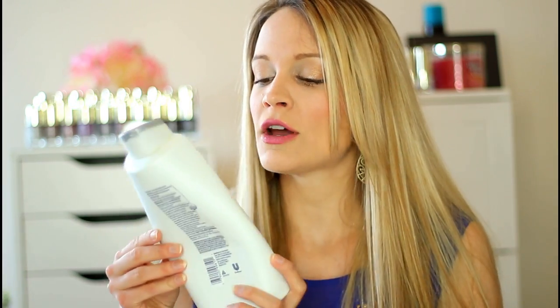This is my absolute favorite of all time. It is the Dove Daily Moisture Conditioner. Comes in this big chunky bottle, so it lasts you a really long time, unless you're me and use a ton of conditioner, and then it might not. But anyways, this is like the best conditioner of life.